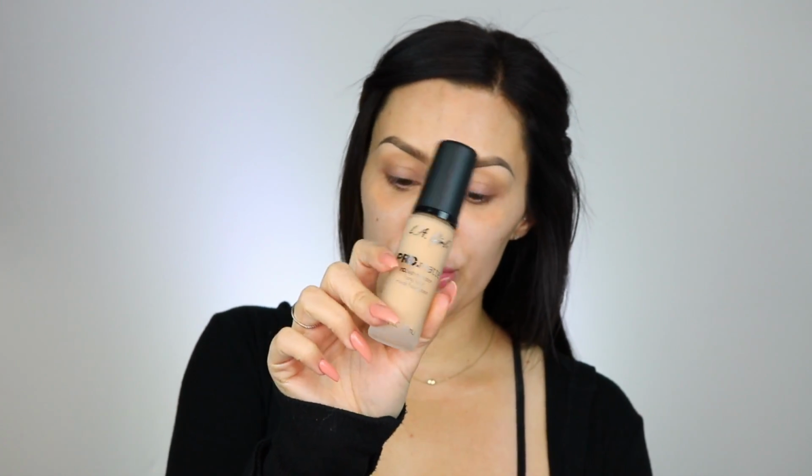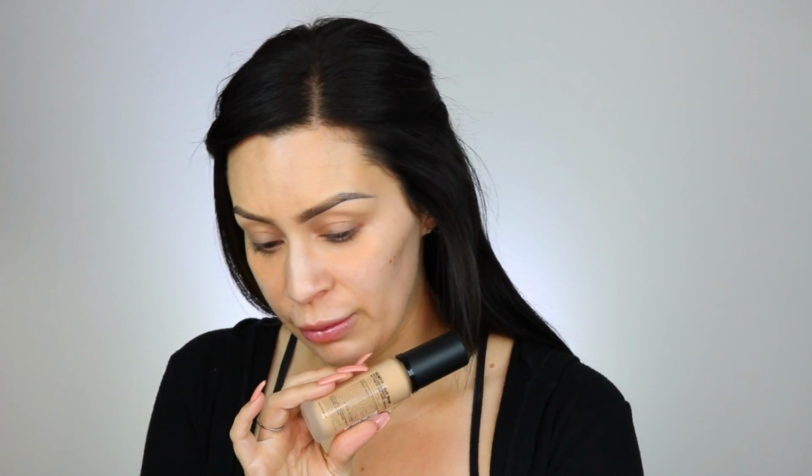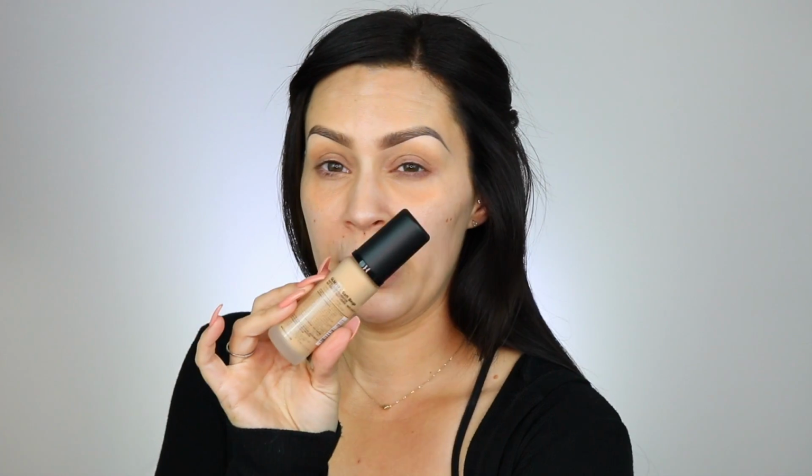I do have oily skin, so I want to see how this works, but I'm not sure on the color because the colors aren't the same as the other foundation. I have two here, sandy beige and soft beige. These are the only ones I brought with me, so I'm hoping one of them works. Oh, this is way too dark. Maybe not. I'm just going to try sandy beige because I'd rather go darker than lighter, actually.